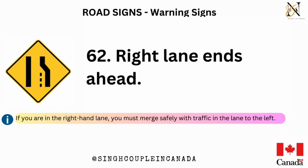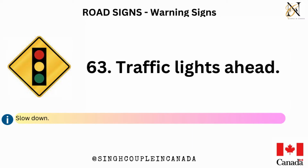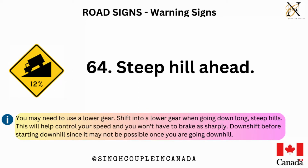Right lane ends ahead. If you are in the right-hand lane, you must merge safely with traffic in the lane to the left. Traffic lights ahead. Slow down. Steep hill ahead. You may need to use a lower gear. Shift into a lower gear when going down long, steep hills. This will help control your speed and you won't have to brake as sharply. Downshift before starting downhill since it may not be possible once you are going downhill.